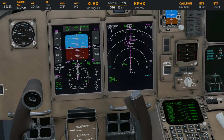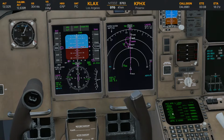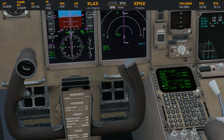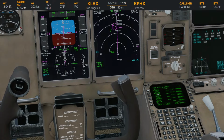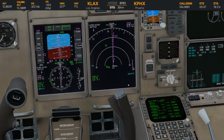From Kager it goes to Balti. From Balti it goes to Tesla again. Now that we need to delete. So let's delete this one. Let's select that. So now from Balti it goes to Toti. Tell you what, let's select Toti. Execute. There we go. Much better.